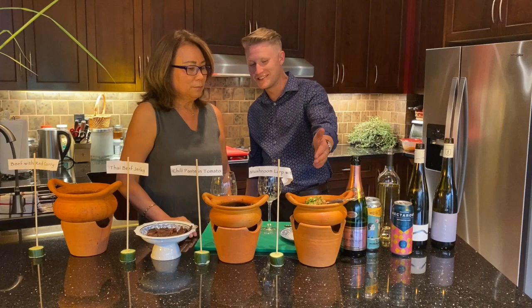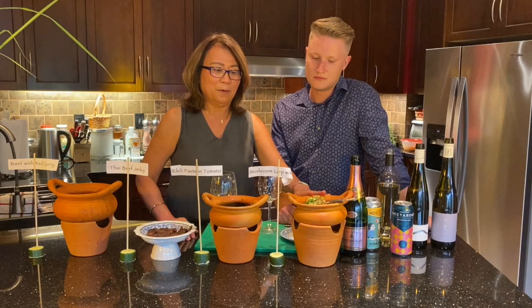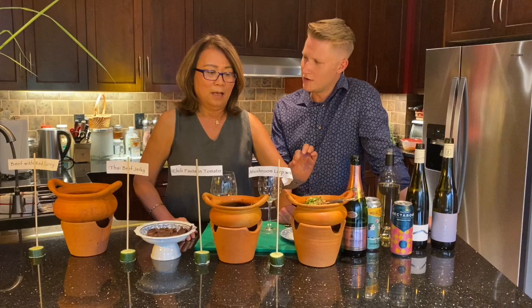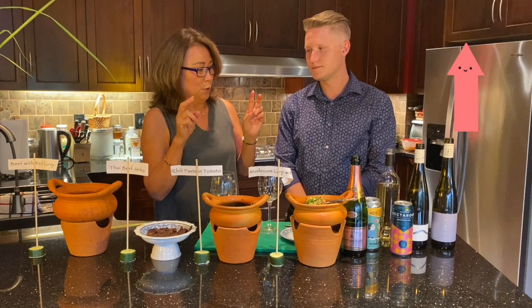Everything pairs with larb. By the way, this is the vegetarian and vegan version, because I have no animal products in here. We have three kinds of mushroom and tofu, soy sauce, also a lot of lime juice and roasted and ground Thai chili. Do you have a video for your roasted and ground Thai chili? Yeah, you can go and visit Thai Kitchen with Rinda and click roasted and ground Thai chili. I use the brown sugar to enhance the flavor, right?